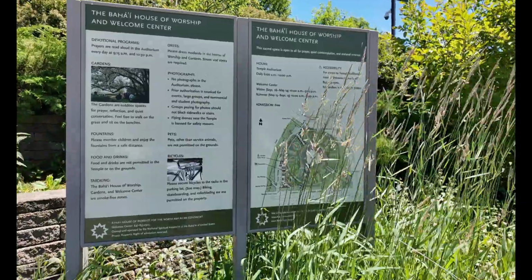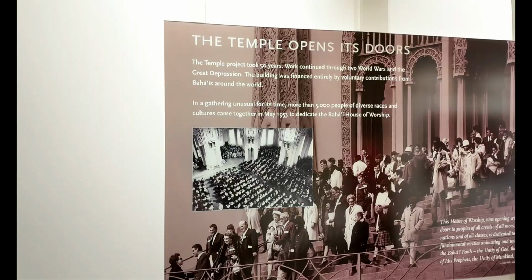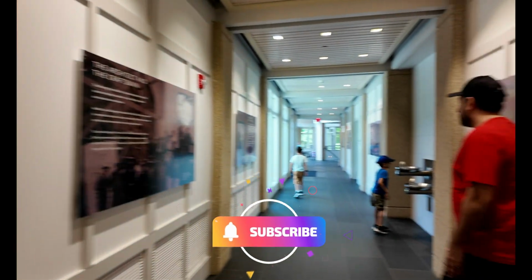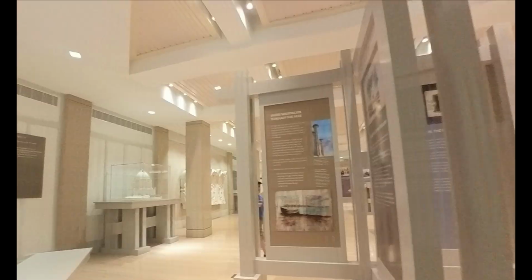free of charge. Now, when we first arrived, we stopped at the Visitor Center, which serves as a welcoming gateway for those who are looking to learn more about the Bahá'í Faith and the temple itself. Along with an information desk, the Visitor Center houses a variety of exhibits that explain the Bahá'í Faith's principles, the history of the Bahá'í community, and the significance of the temple itself.